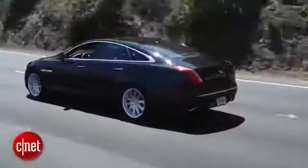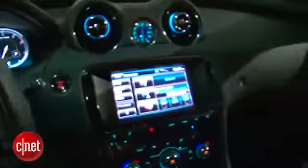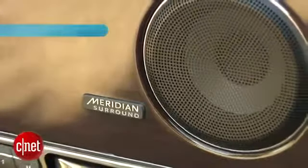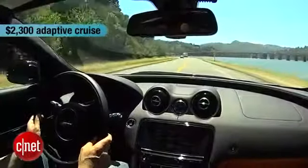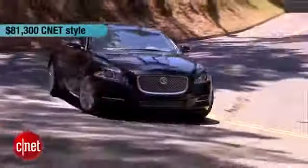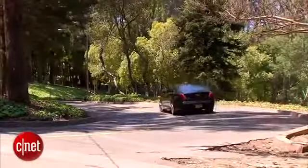Okay, let's price this big black beast. We've got 76.6 as a base. That's for all-wheel drive rolled in there. Really, two options to go CNET style. One is the Meridian Audio upgrade from base Meridian to 825 watts and 20 speakers, and that's going to run you $2,300. Then there's adaptive cruise control. That alone is another $2,300. I might leave that one out, but if I rolled it all in, we're at 81.3 CNET style for a car that's awfully cosseting and has some great tech as well as a few standout bugs.